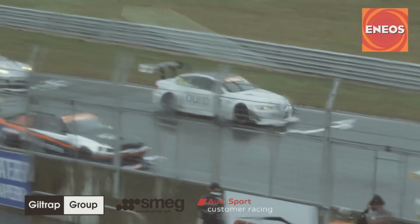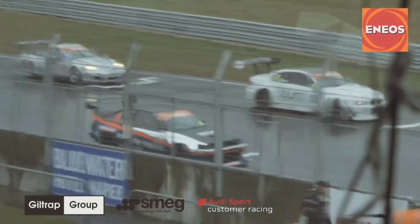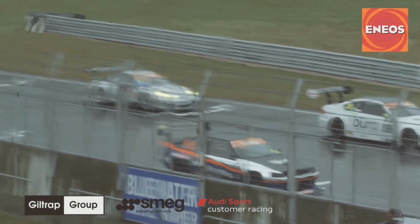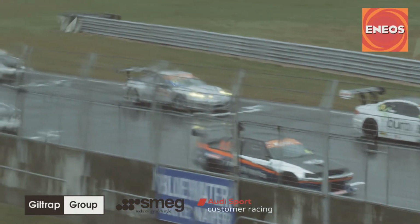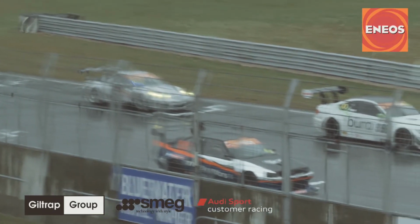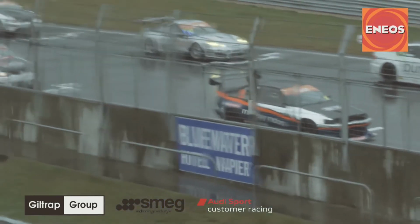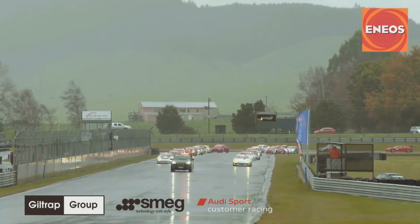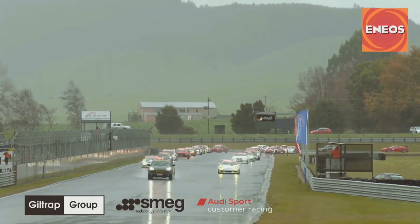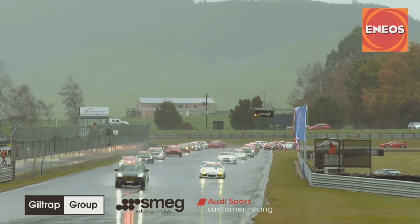Then we go back to another one of the Commodores, and that looks like it's going to be Blair McDonald, and alongside him it's Alistair Taylor in another one of the Porsches. A little bit further back from them, it's car number 36. That will be the Subaru of Nick Archibald, and alongside him will be car number 17, Jack Milligan in the Toyota 86.